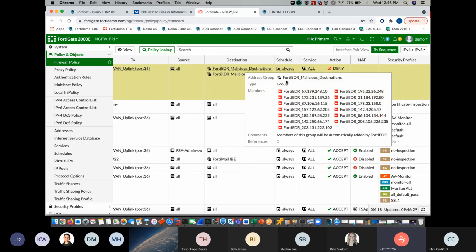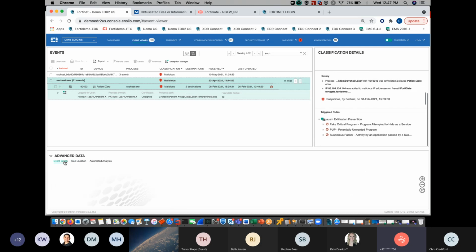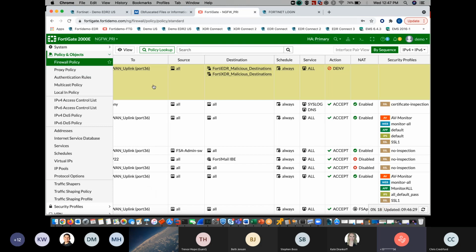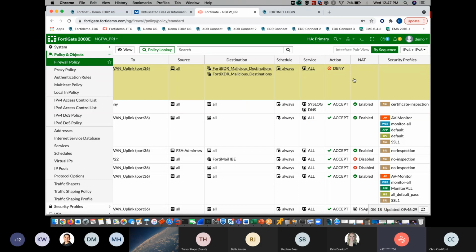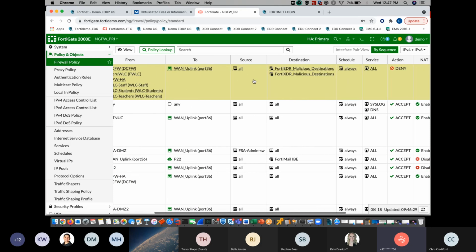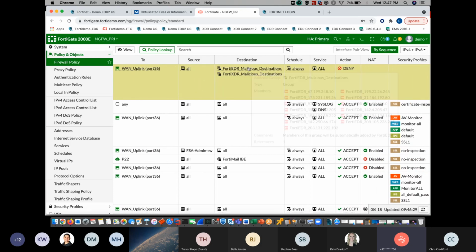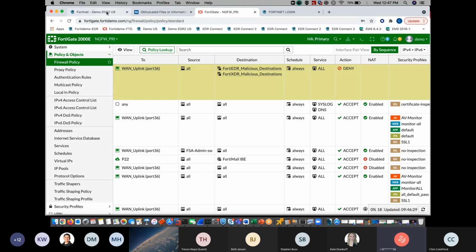If you're trying to go to any of these addresses, these are all events that were classified as malicious within EDR, right? So here's our 86.104 address. As soon as this address and event was triggered in EDR, EDR automatically sent this address to your FortiGate, and then FortiGate puts it into this rule, into this address group. And then the action is denied. So anybody in your environment, any of your machines, even machines without EDR or IoT, any device, if you're trying to go to any of these addresses, the action's going to be automatically denied.